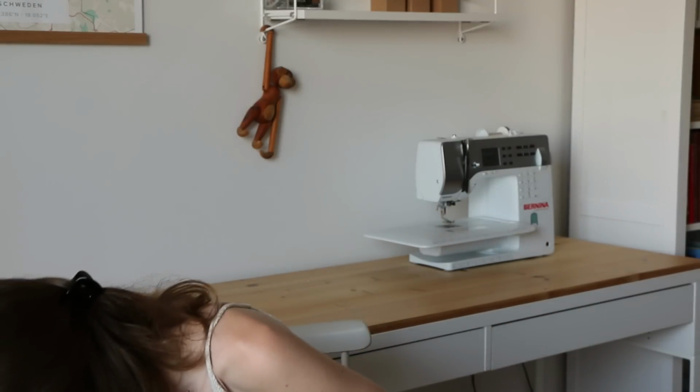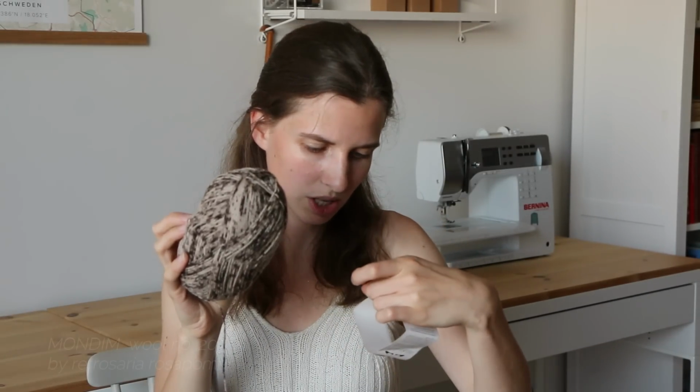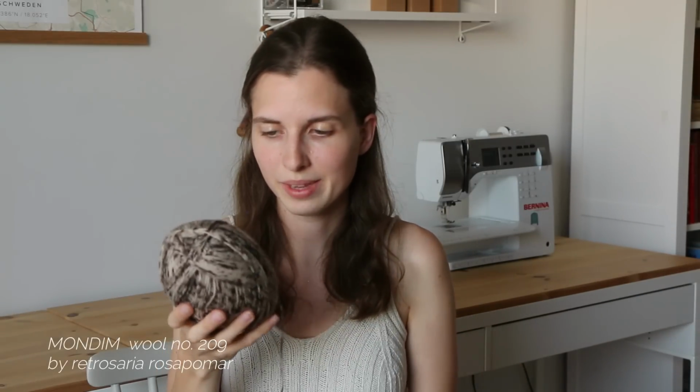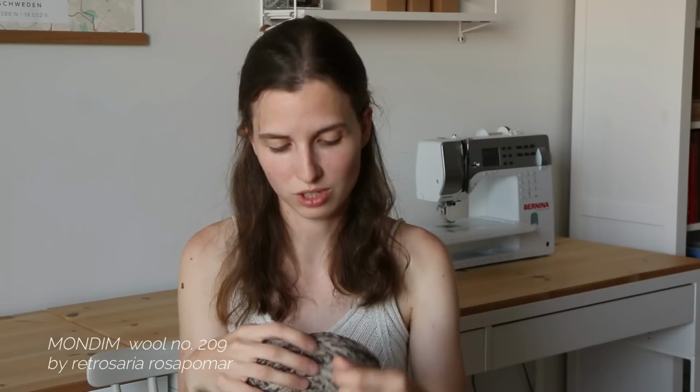And as I told you, we were in Lisbon in the beginning of June, and we were at an amazing yarn shop there as well. Let me read it. Retrosaria Rosa Pomma shop, and I have bought some wool there. I have bought the Mondim wool. It is 100% Portuguese wool, and yeah, I had a project in mind and made my last summer project for this year, I think.